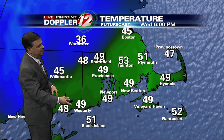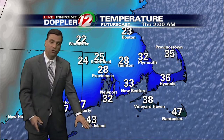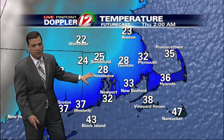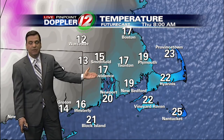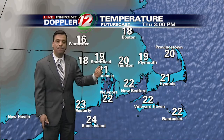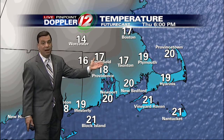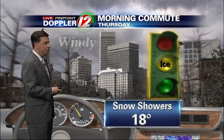Nice and mild at springtime, and then here comes the big chill overnight, what we call a flash freeze. The roads will not have any time to dry up, and as a result, the wetness will turn into black ice. 2 o'clock in the morning, it's already below freezing and falling fast. 8 o'clock in the morning, it's only in the teens, and with winds very strong, wind chills below zero, and the temperatures barely budge in the afternoon, only about 20, 25, but the feel-like temperatures will be in the single digits to near zero, and then we'll be setting up for near record cold later tomorrow night into Friday morning.